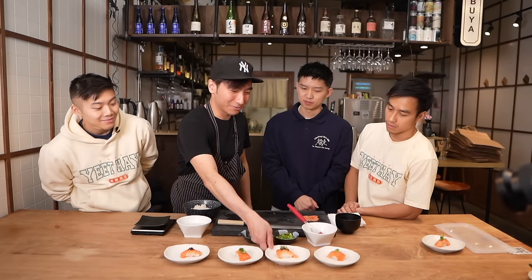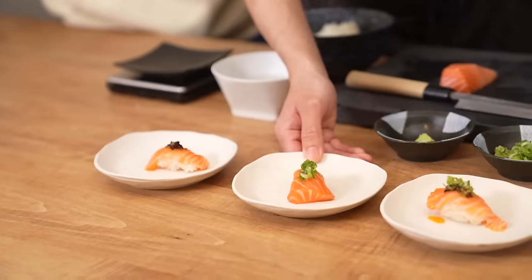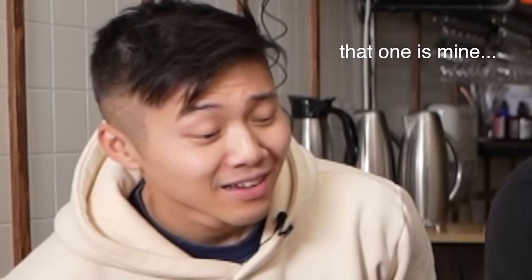So the cut of fish, everything is pretty good. This one, and this one. Aside from this one, this is the worst. I mean, it's okay, but it's kind of not balanced. But how would you rank it? What would be the best? This one's the first. I like this one second, and third.